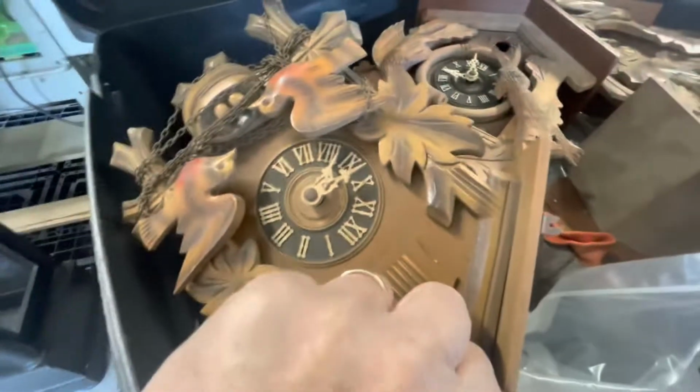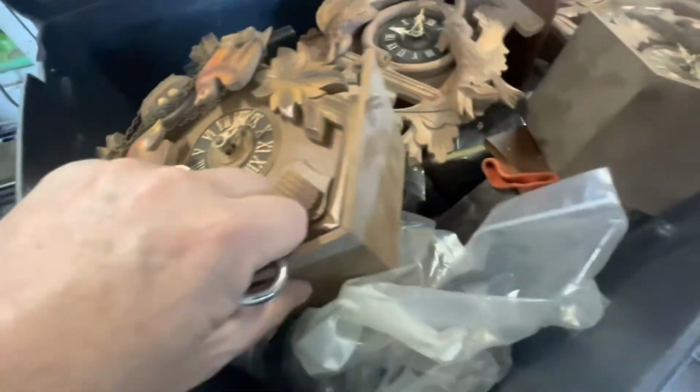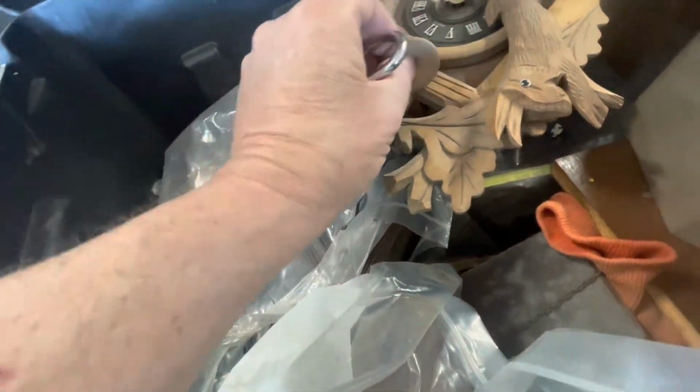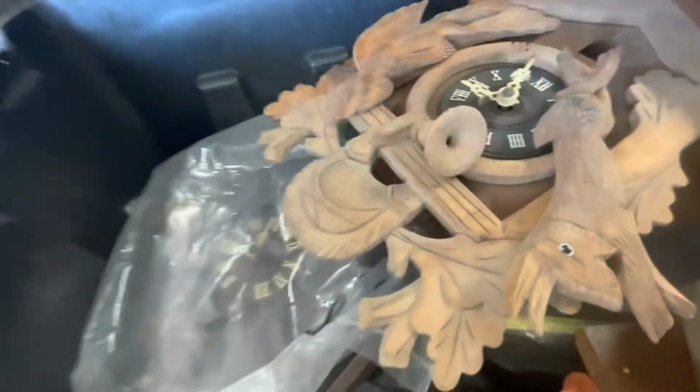Let me just move this box a little bit so I can open this door. Okay. Yeah. So we have some, looks like bird on nest. Let's see this. I don't want to lose that one. Looks like we've already lost the little mouthpiece. Put this lock down. There's something down here. I don't know what that is. Let me look.